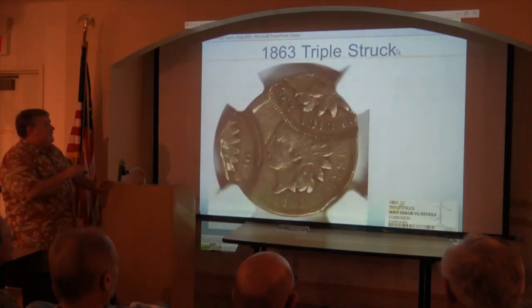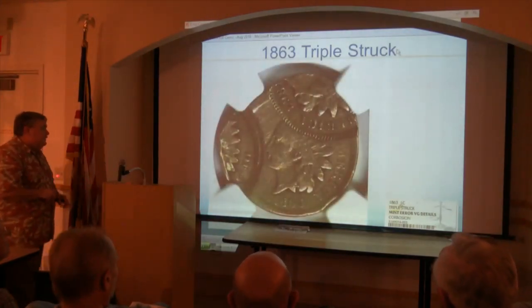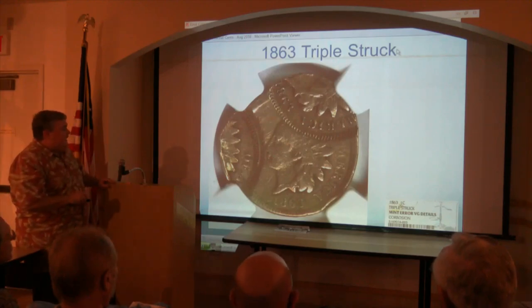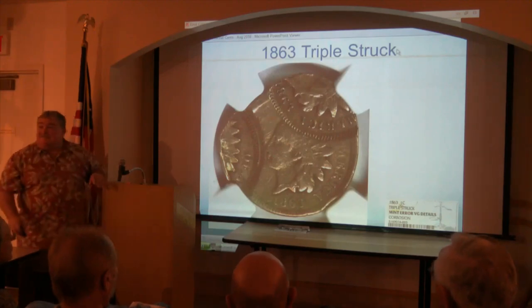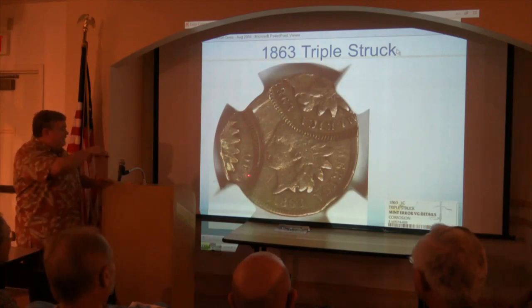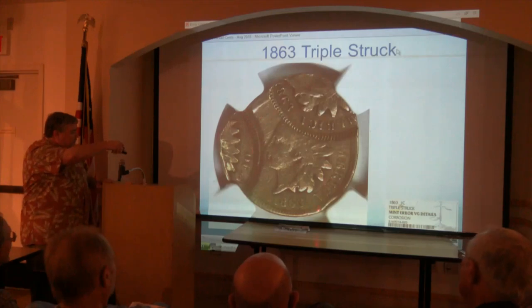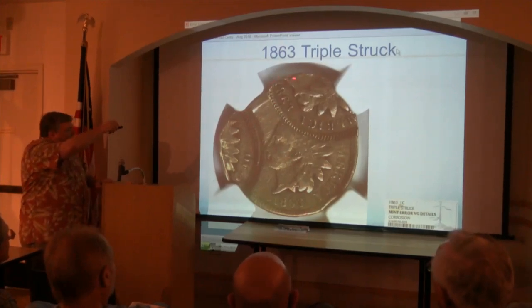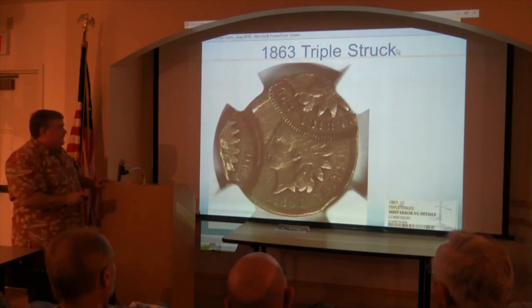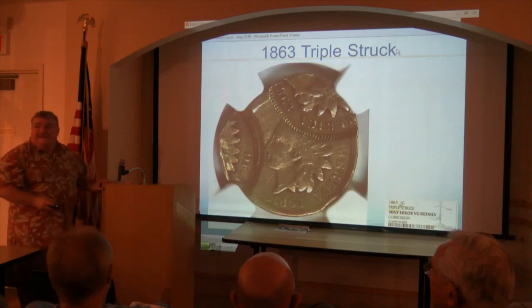63, triple strike. Ooh. Now there's some corrosion on the back, but you know what I said? If I just look at the front, I'll pretend it's not there. That works fine for me. So in 1863, first one on center, then one over here with 863 and part of the one, that's cool, and then another one, so triple strike. It's amazing that it spent that many years in circulation.